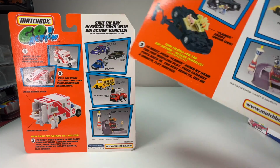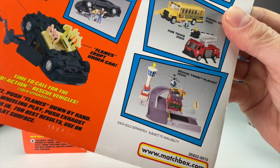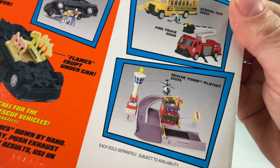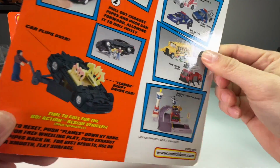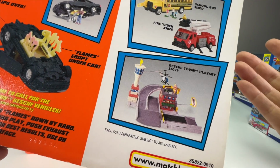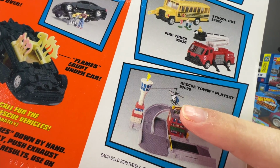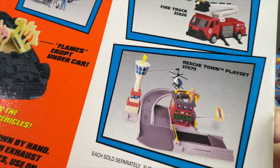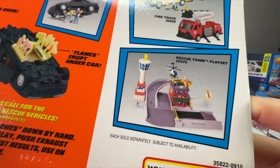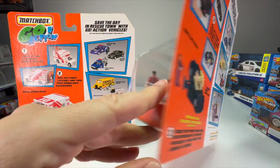But there is a playset down here that I have never seen either, the Rescue Town playset. Now, I don't know if that is 1/64 scale or the 150-ish scale that these are. I would assume it is because it's on the back. That does look like a Skybuster, a little bit larger helicopter there, but I'm not familiar with this one. I haven't seen it anywhere, so I might have to hunt that down because it's kind of cool.